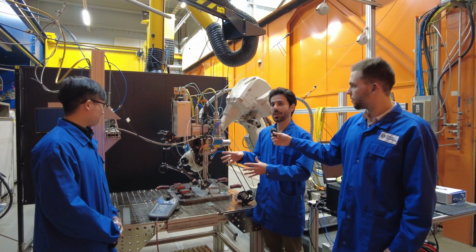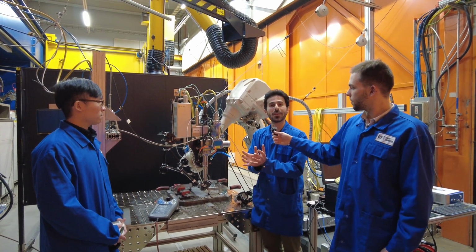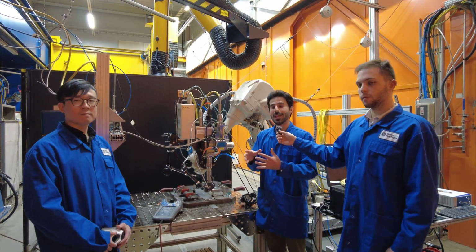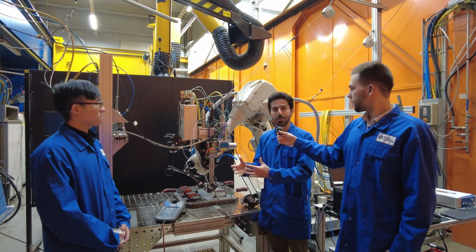So with this equipment, we are actually able to have information about the whole area of interaction between the laser and the specific material that we are using. And that's really vital information for us, because we need to see what kind of processes we are dealing with to be able to control it.